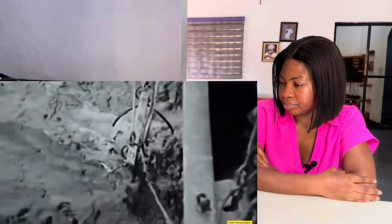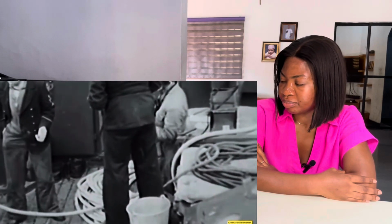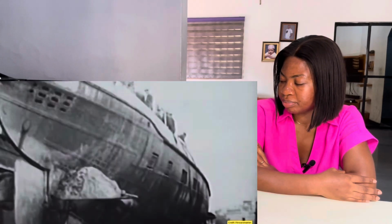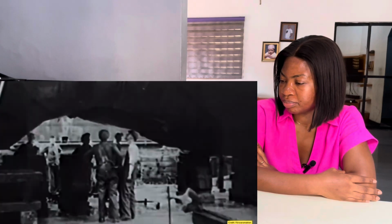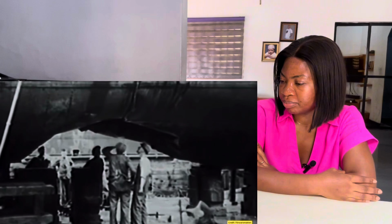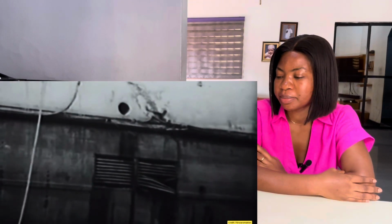For many Swedes, the Ulven tragedy became a poignant symbol of the dangers faced by submariners and a reminder of the perils of wartime. Despite this heartbreak, Sweden's commitment to developing its submarine fleet remained steadfast, and the lessons learned from these early decades would shape its future successes.